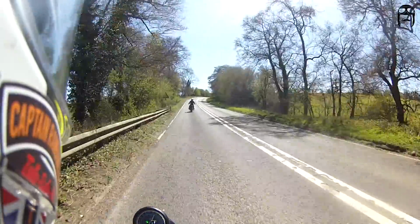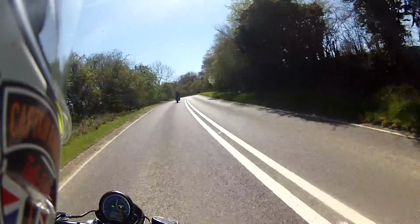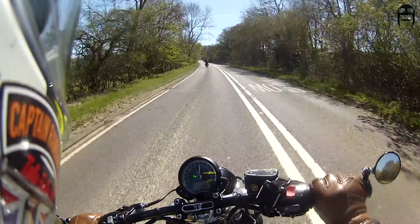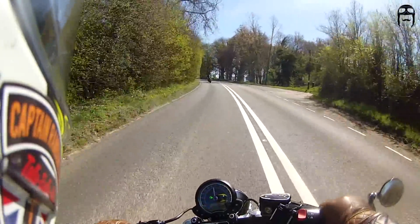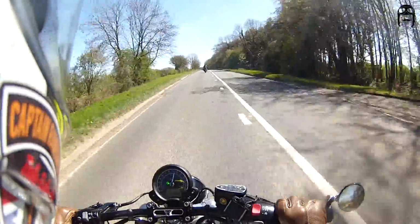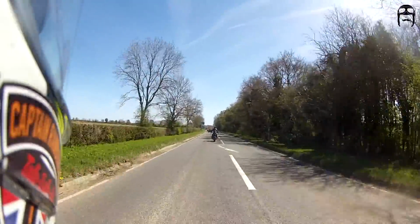Oh, this is brilliant. Normally, you see it's double white lines, which means no overtaking for those people who aren't British. Normally you're stuck behind something along here that's either really slow or just annoyingly slower than you want to be going. But that was good fun.